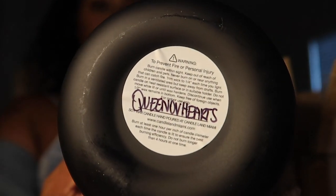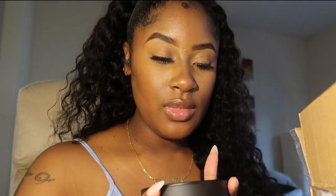So pretty, right? I actually named this backwards. I think it's backwards, but it's Queen of Hearts. It just smells, it smells like, I can't even remember the scent I did. But it has like a clean smell mixed with like a woody smell. I love like men scents and fragrances. So this is gonna be perfect. Like I literally cannot wait to burn this.